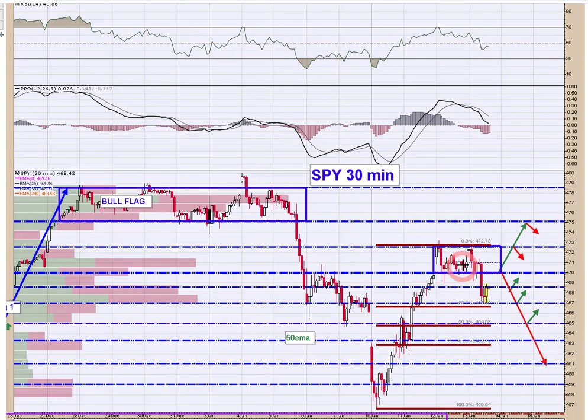Now here on the 30-minute chart, you see that trading range that we had carved out that looked a lot like a bull flag. Well, that bull flag has been invalidated, because we dropped below it. And now I've put on the fib retracement tool, and you can see that we've come back 38% of the advance. And so now your line in the sand is 467.